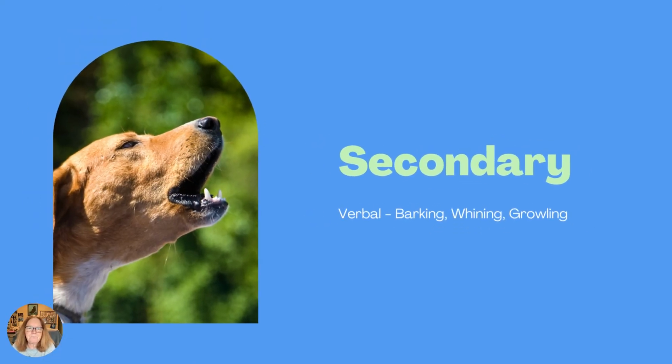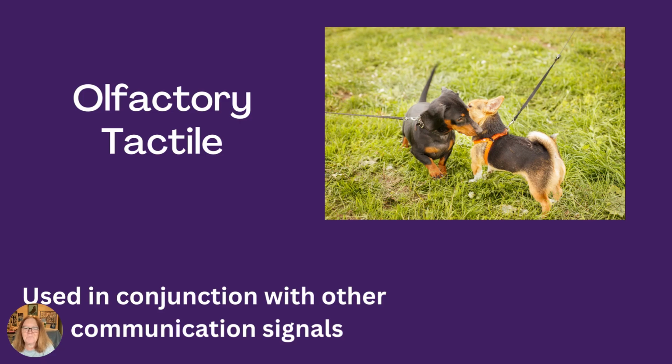No worries. A dog's secondary form of communication is verbal. They bark, they whine, they growl. And when a client tells me that they want to stop their dog from barking, it's important to be educated that barking is just a communication tool, as is growling. So we don't want to suppress the dog's form of communication. It's a symptom of some other underlying emotion that the dog is feeling. This is a problem because humans use vocal communication as our primary form of communication.